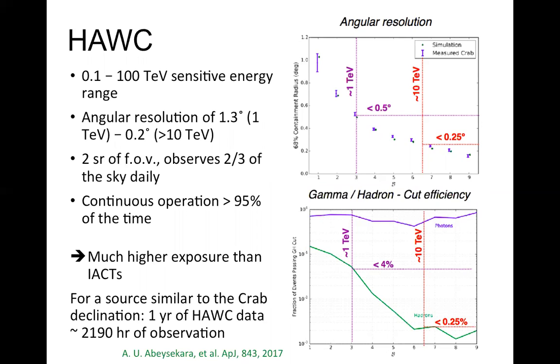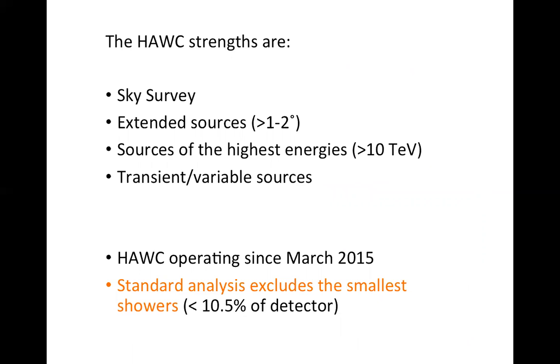It's important to say that imaging atmospheric Cherenkov telescopes are the most sensitive very high energy instruments, but their narrow fields of view prohibit unbiased and continuous monitoring of more than a few sources. The HAWC strengths are the sky survey, 2/3 exactly. Extended sources: HAWC can observe extended sources larger than 1 to 2 degrees, and different sources at the same time. It can observe sources of the highest energies, larger than 10 TeV. In fact, HAWC first detected and reported 4 sources with photons larger than 100 TeV, all of them of galactic origin. HAWC can observe transient and variable sources with time scales from minutes to hours.